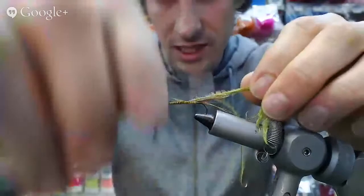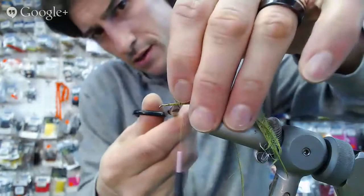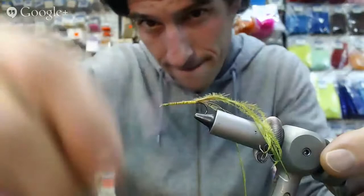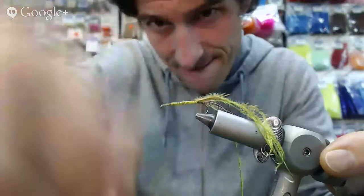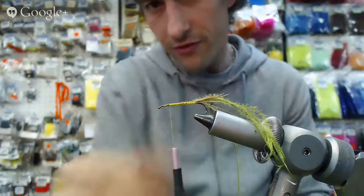Wrap right back to the tail. All right. Rid of that. I already see there's been some huge improvements on this fly, Scotty. Oh, yeah? I'm going home, cleaning it up, and being the perfectionist that you are, you've definitely made some improvements to this fly. I'm just getting my profile here. Okay.